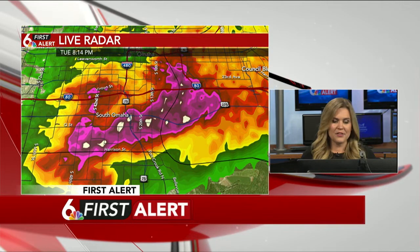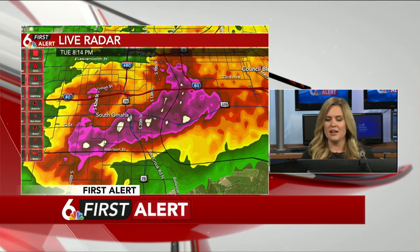But let's take another look here at this one and talk about that hail concern. Last time we looked at our hail tool, it was lagging a little bit. Now it's kind of caught up. It's always about one scan behind on radar. So think of this as a picture from about 5 minutes ago of where the heaviest, largest hail was.